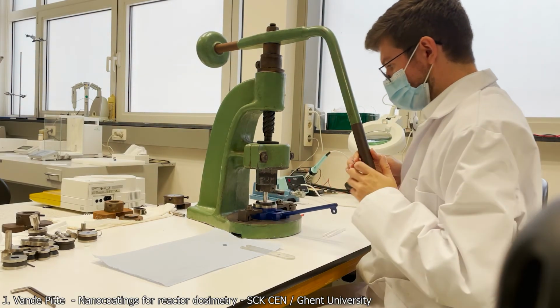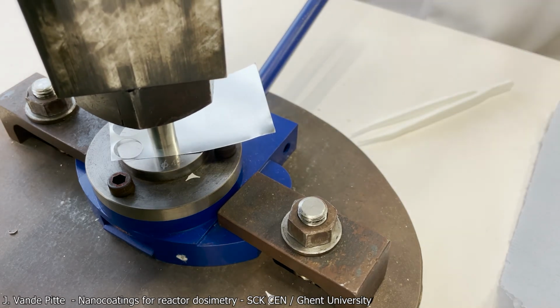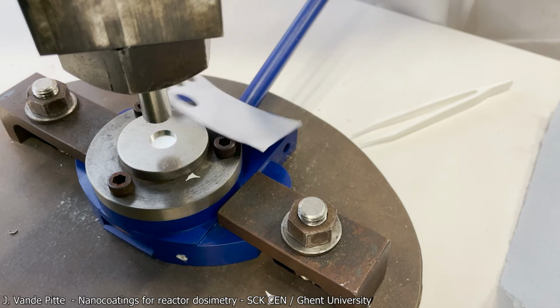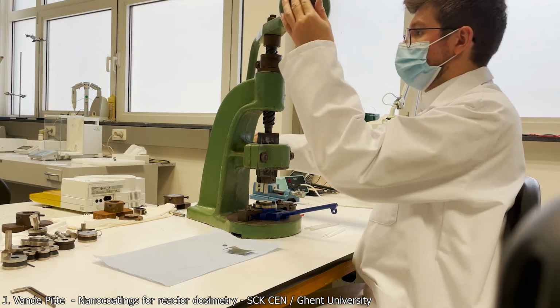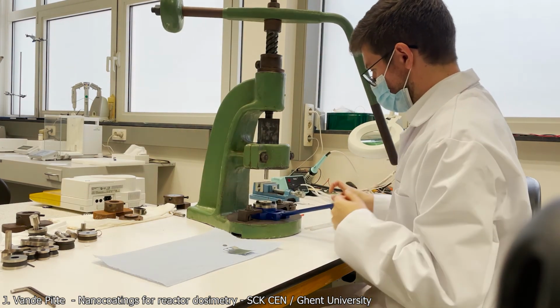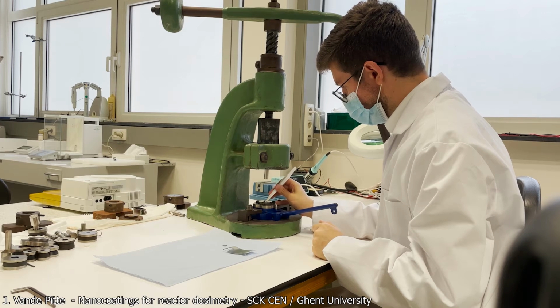When these coatings were applied, the foils were transported from Ghent to SCK CEN, where these dosimeters were punched from the foils. This was done with a solid metal cylindrical punch that pierced 5 8mm diameter dosimeters from each foil. From the nickel foil, 10 dosimeters were selected, which then in turn were separated in two sets of 5. The punched dosimeters were wrapped in a plastic matrix configuration together with the standard reference dosimeters.